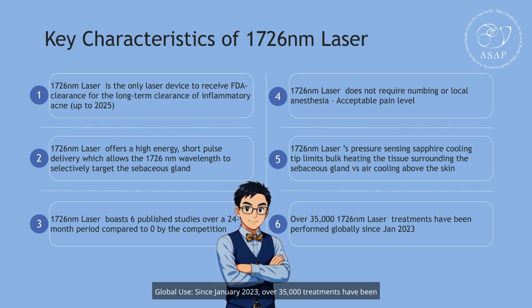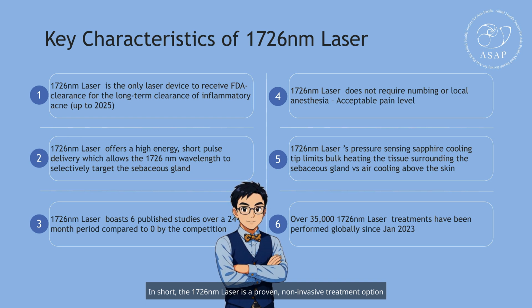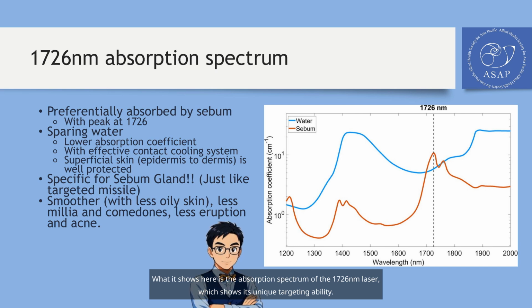Global use. Since January 2023, over 35,000 treatments have been performed worldwide, demonstrating the laser's effectiveness and growing adoption. In short, the 1726 nanometer laser is a proven, non-invasive treatment option for acne, offering both comfort and reliable results for patients globally.